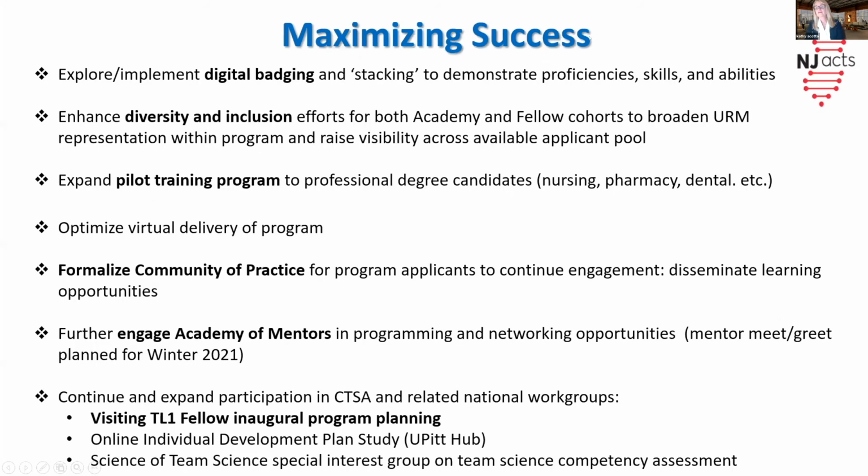So what do we need to do to maximize success? You know, again, we had our first cohort, and they have really helped us to understand what they need, what works, what may not work as well. So one of the things we're doing, and hopefully we will talk about this more next year, is we're exploring the implementation of digital badging. Probably most of you don't know what digital badging is, but it is another way to award competencies. I can talk about that more at another time, but we're really looking into that now.